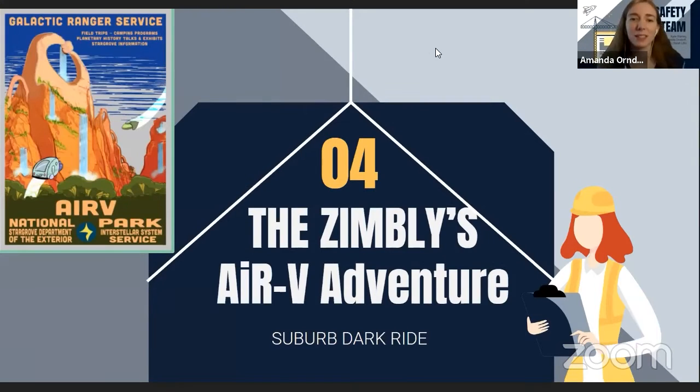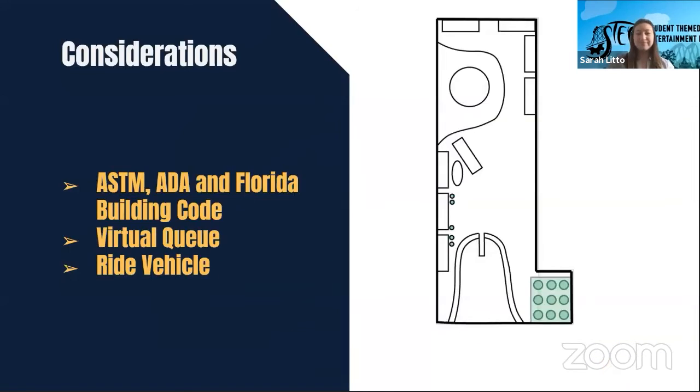So next we have the Suburb Dark Ride, which is the Zimbly's ARV adventure. And this was the attraction where the family is going on their normal family vacation. And so this attraction took ASTM, ADA, and Florida Building Code into consideration, and specifically these were applied to their queue and ride vehicle.